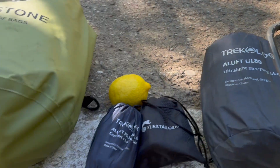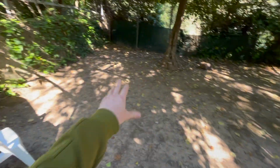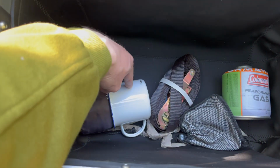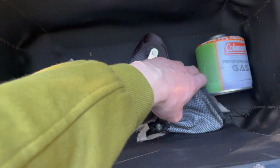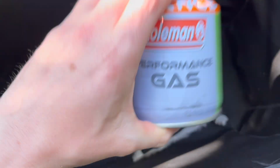So there we go. Show you around the campsite. So I have my tent set up there. It's very peaceful and quiet. I also have my cup and my sleeping bag liner that I forgot to use. A ratchet strap, don't know why, it's just in there. This is my camping gas stove, and then that's my gas bottle as well.